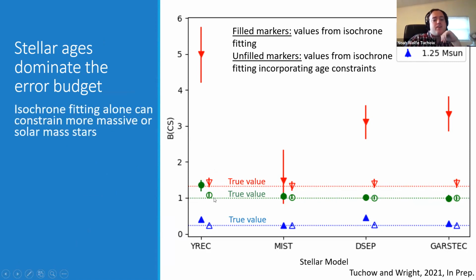One can see that from isochrone fitting, one can somewhat constrain the 1 and 1.25 solar mass stars and get values that are pretty close to the true values. For some stellar models, they directly match the true values, while for others, they're close enough to be unambiguously ranked. While for the lower mass star, there's much more variation between the models and much larger systematic uncertainties.